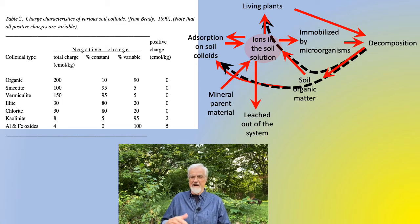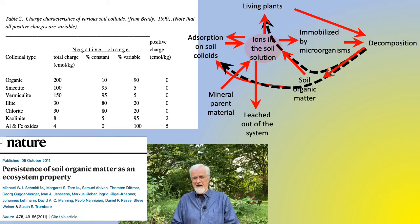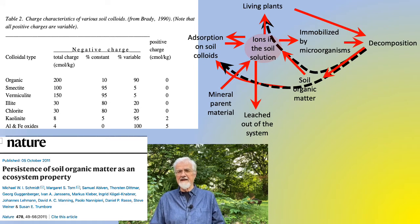Now, there has been historically an idea that certain kinds of organic matter, based on their chemistry, turn into these permanent soil colloids, while others, based on their chemistry, turn into the stuff that decomposes to create the ions that the plants can utilize. And these were frequently referred to as recalcitrant or decomposable. Those two categories. Now, this paper came out a few years back, and it basically challenged that entire idea. It looked at the formation of soil organic matter as an ecosystem process, where soil organic matter is constantly forming and degrading, forming and degrading.